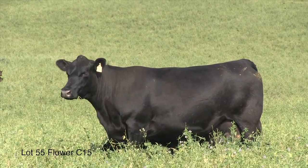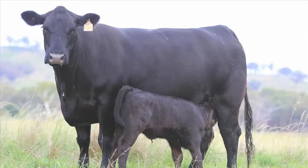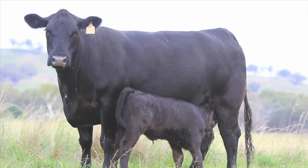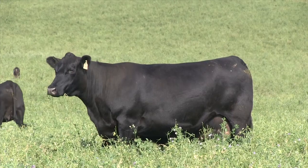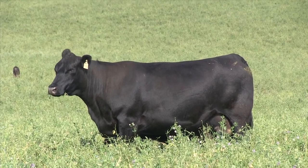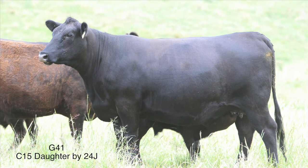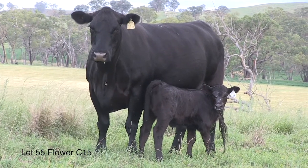The cow on screen now, Ben, is Flower C15. She's a 1407 daughter from a Woody W100 cow. She's got a daughter in the sale who's a donor cow for us, E18. And she's got a 24J daughter that we retain, G41, who has to be one of the best heifers we've bred. She sells with a heifer calf at foot by Emperor.